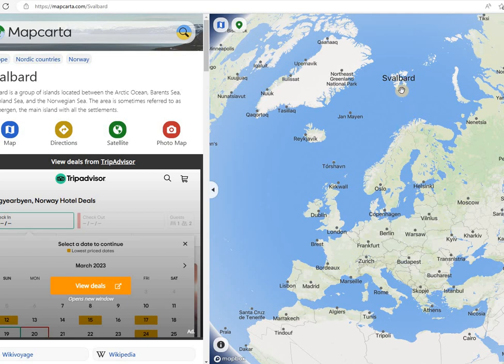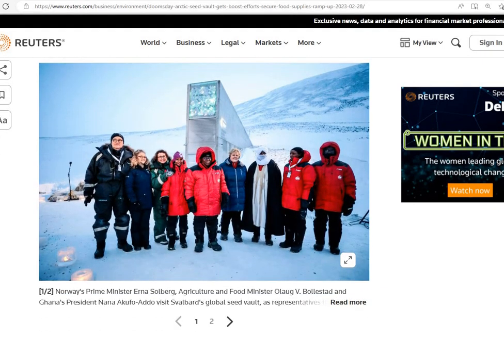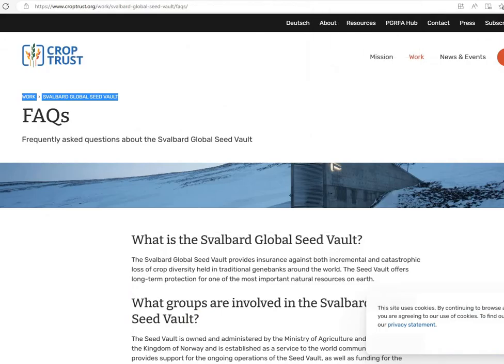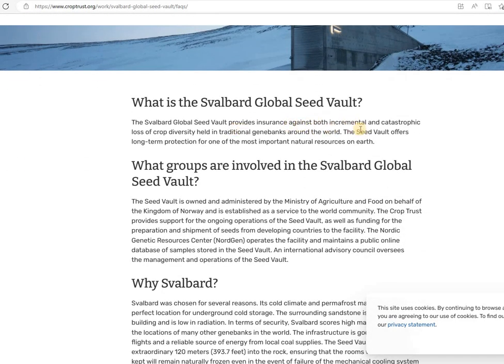You can fly there, and a lot of sailing YouTubers go up to here. And one of the reasons they go is everybody just gets an outside look of the seed vault. They all have it in their videos. And let's just see what this seed vault is here. So right here it says it provides insurance against both incremental and catastrophic loss of crop diversity held in traditional gene banks around the world. It offers long-term protection for one of the most important natural resources on Earth.